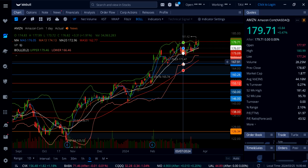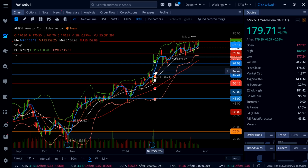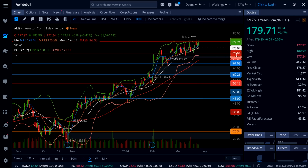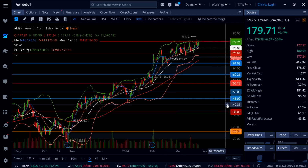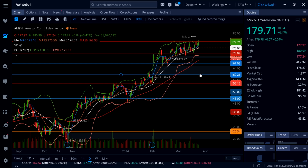And pulling back and now closing at 179.71. So here on Amazon, guys, watch out. A key level right here, 178. And then we also have support at 176, rising 20-day moving average, and below that easy dump down to 173, and then this gap 170.23. Now also to the upside, Amazon can break and hold 180, then watch out for 182 and then 185.